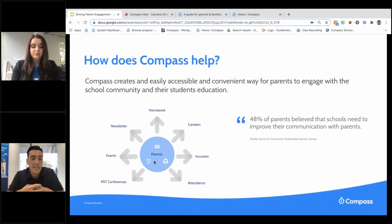Now, as a whole, we've got this little graph here just to help understand how Compass can help with driving stronger parent engagement. If we look historically at the problem that schools have faced, each of the little tasks within the school that you would undertake with parents is quite disconnected and separate to each other. The method for, say, delivering a newsletter in the past, or canteen management, or parent-student teacher conferences, they're all separate communication methods and separate processes for parents to undertake to essentially engage with the school.